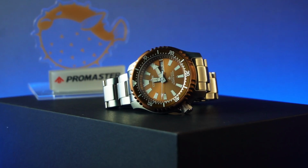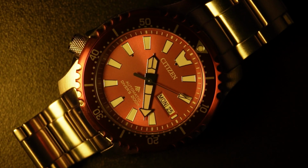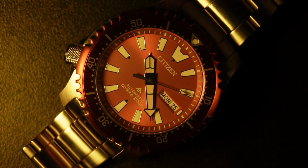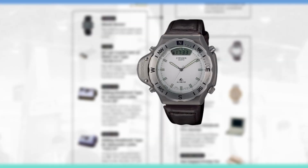Namaste everybody. Thanks to the good people at Citizen Watches India, we have with us this limited edition Citizen ProMaster 200-meter ISO compliant mechanical diver in all its glory. Launched to commemorate the 35th anniversary of the ProMaster, first of which was released in 1989.